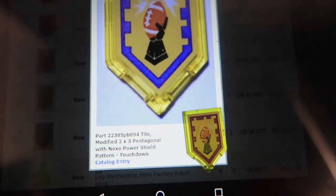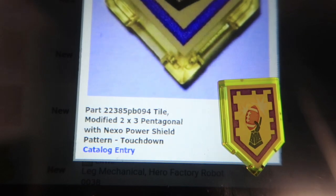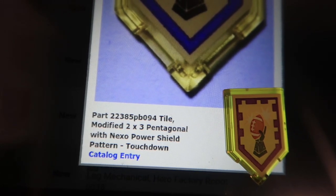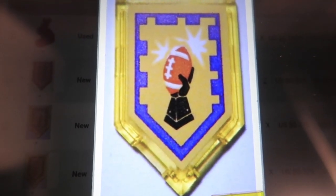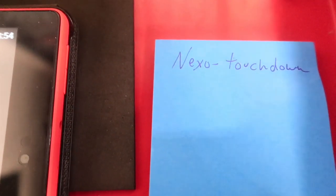So okay, I'm just pulling this order that I just went through with the red legs here. They're getting some Nexo Knights tiles. I saw the description: Nexo Power Shield pattern touchdown. Okay, I would never search touchdown for that. It's a football. So I wrote down the note here. After I'm done, I'm gonna put a request to add football to that.